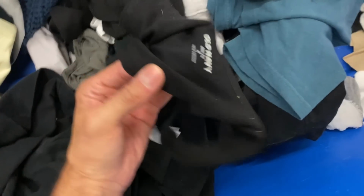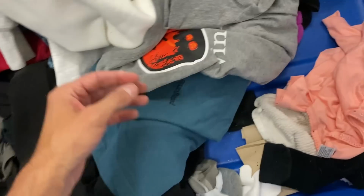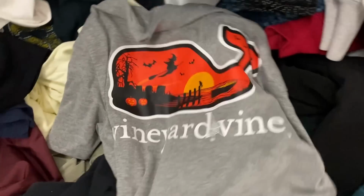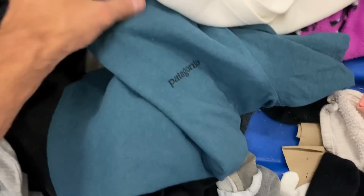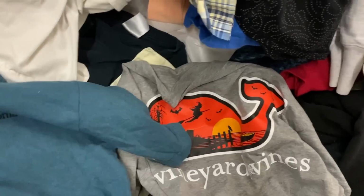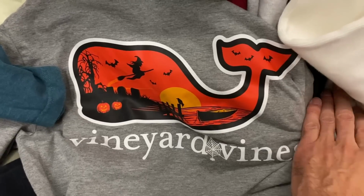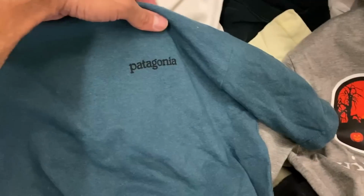I got here Old Navy. There's so much Gap and Old Navy in these places. I got lucky here. I found a couple of brands, and you can see a Halloween shirt here that I really love. So the first one is Vineyard Vines. Actually, which one am I going to pick up here? Yeah, Vineyard Vines, little witchy girl inside the whale, beautiful Halloween scene.